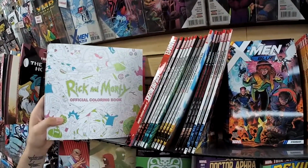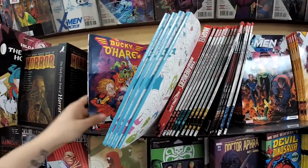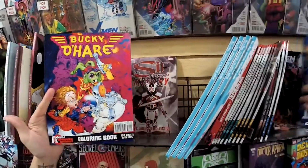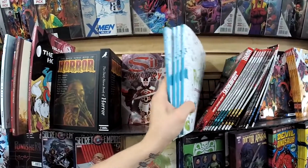We also have a Rick and Morty coloring book, some really great stuff. Of course, Rick and Morty is always outlandish, really fun, really crazy stuff there. And then we have, in a completely different realm, the Bucky O'Hare coloring book. Really great stuff. Of course, you got to remember Bucky O'Hare, classic cartoon, really fun stuff back in the day.